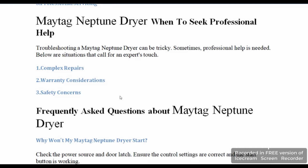Maytag Neptune Dryer. When to seek professional help. Troubleshooting a Maytag Neptune Dryer can be tricky. Sometimes professional help is needed. Below are situations that call for an expert's touch. 1. Complex repairs. 2. Warranty considerations. 3. Safety concerns.